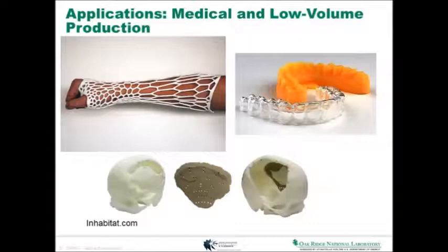And then also with skull repair, we can print titanium, and you can put that in your body. So if somebody's had skull damage, like in war, you can scan the good side of the head and scan the hole and then make the perfect replacement for that missing piece.